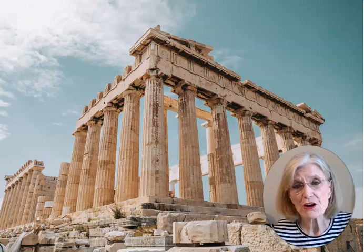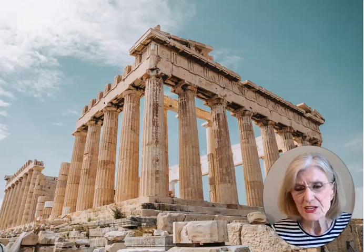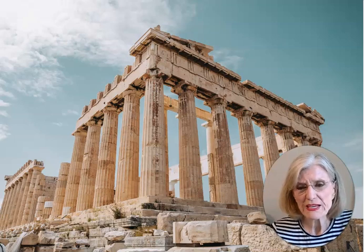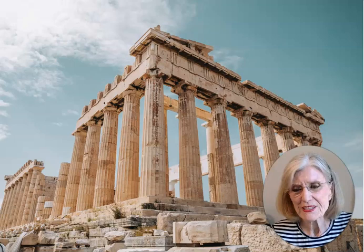So we're starting off here in Greece. And there is nothing more spectacular than the Parthenon at the top of the Acropolis. I just love Greek architecture. It is just magnificent. Look at the details in this building. Isn't it beautiful? You can tell what a magnificent structure it had to be in its day just by looking at the detail that has survived over all these centuries.